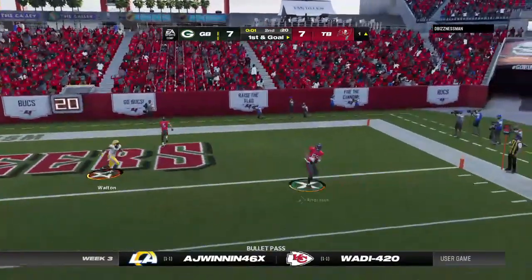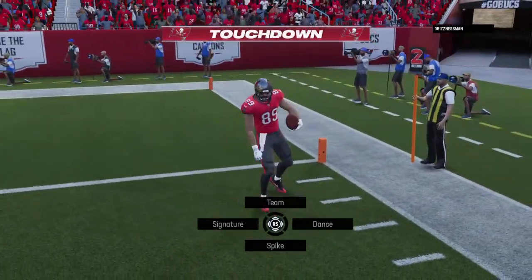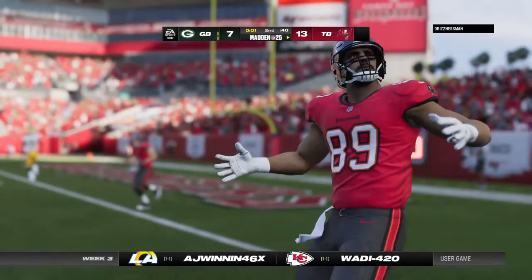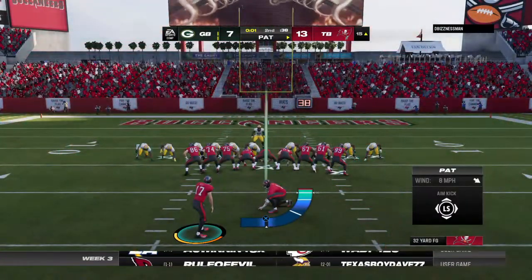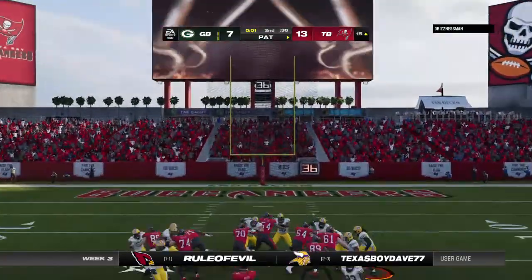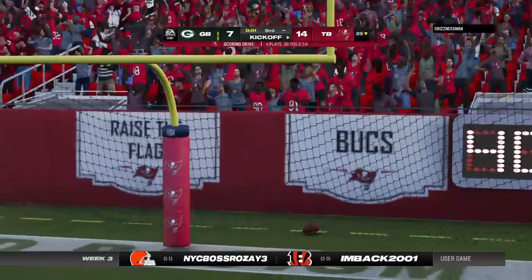They'll throw now on the final play, and in for the Buccaneers touchdown, Mark Andrews in the final seconds of the first half. And the Bucs have taken the lead here in the final stages of this first half. Moody good with the extra point, and that makes the score 14-7.